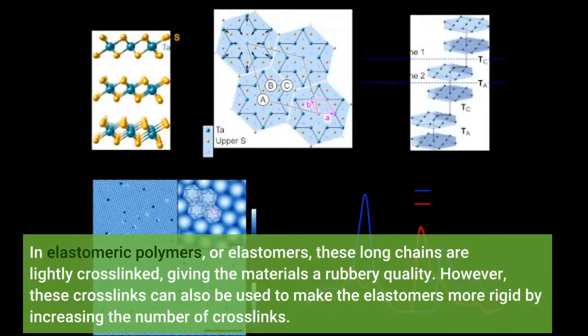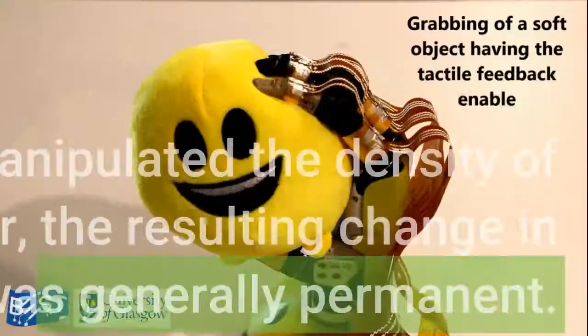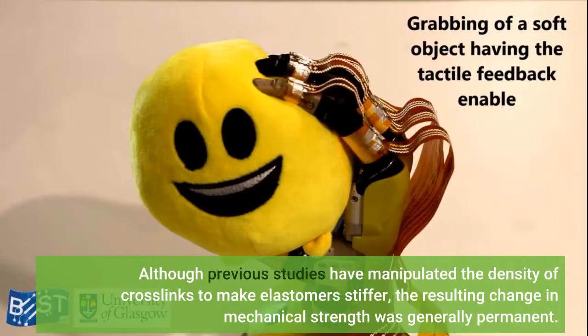In elastomeric polymers, or elastomers, these long chains are lightly cross-linked, giving the materials a rubbery quality. However, these crosslinks can also be used to make the elastomers more rigid by increasing the number of crosslinks. Although previous studies have manipulated the density of crosslinks to make elastomers stiffer, the resulting change in mechanical strength was generally permanent.